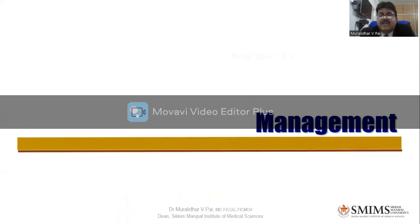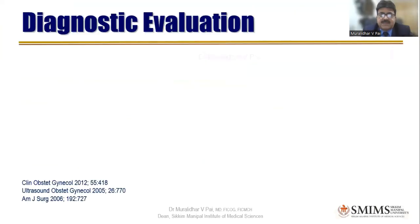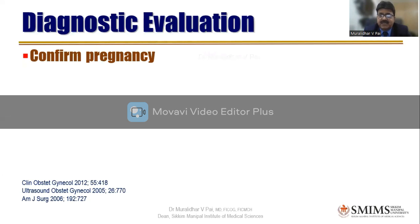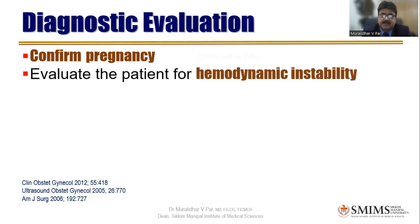Now I come to the all important part, the heavy changes in the management of ectopic pregnancy. As far as the management is concerned, the diagnostic evaluation consists of first and foremost confirmation of pregnancy. I was telling you that a minimum that you can do is a beta HCG. You don't have to tell the patient that I'm going to do a pregnancy test. Patient may get offended sometimes if she is not married, or if she was sterilized, or if she was not anticipating to become pregnant at that time.